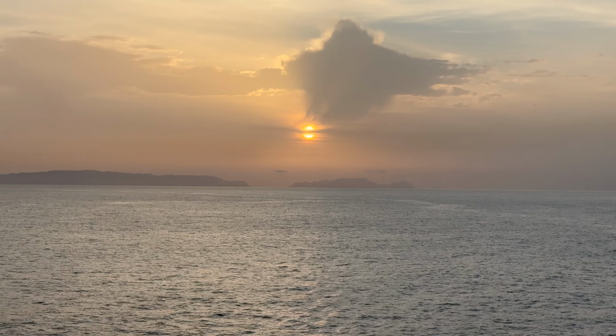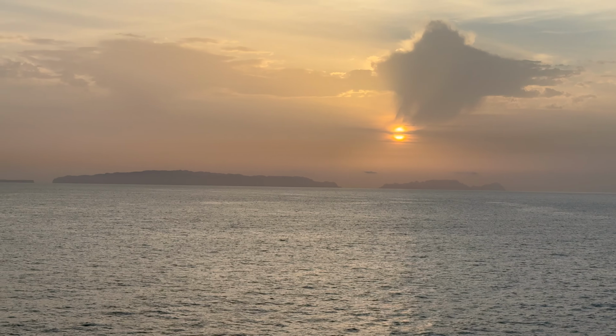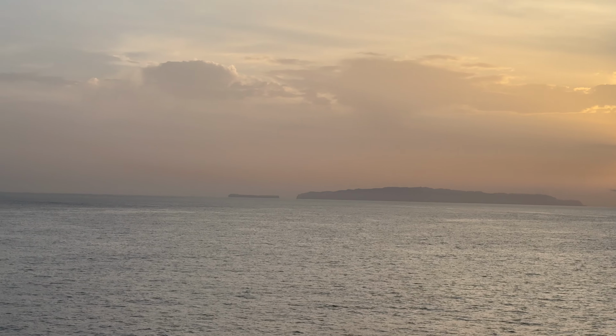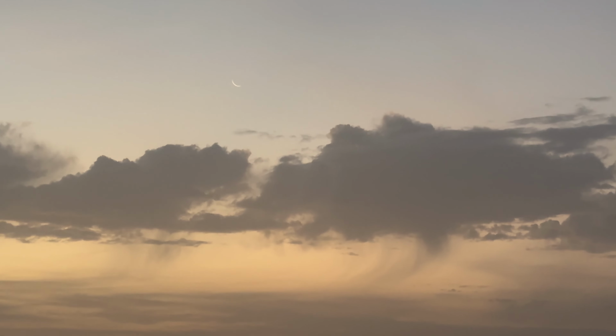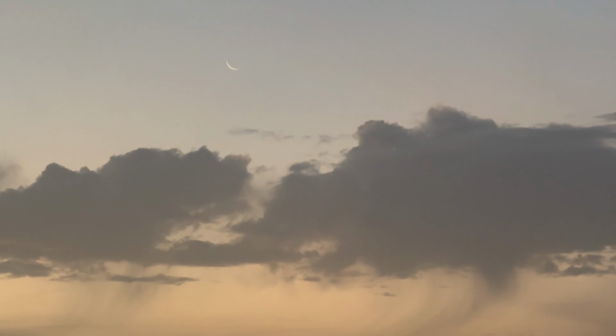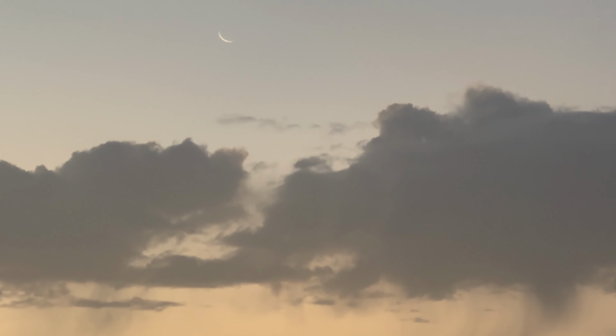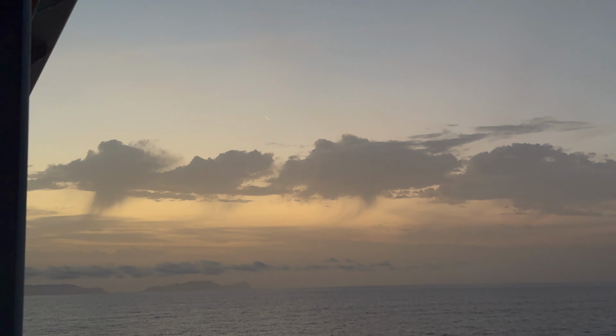Hope you enjoyed that walk around the ship. And if you have kids, you'll probably be interested in the Adventure Ocean area where the kids go. My grandson loves it. Looks like a nice day, beautiful sunrise, maybe a couple occasional showers. A nice shot of the moon up there.